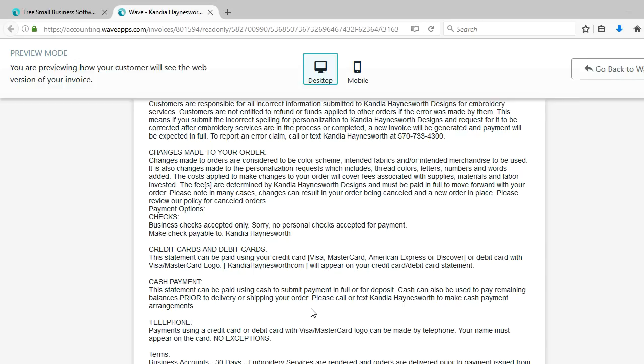So they kind of look forward to seeing the charge that will be deducted from their account. Now, cash payment, again, if they are able to submit a cash payment for deposit in full, or a portion of it, great. However, it needs to be paid in full before this order is shipped out of my studio, or if it's being delivered, it needs to be paid in full. There are no CODs here, okay?